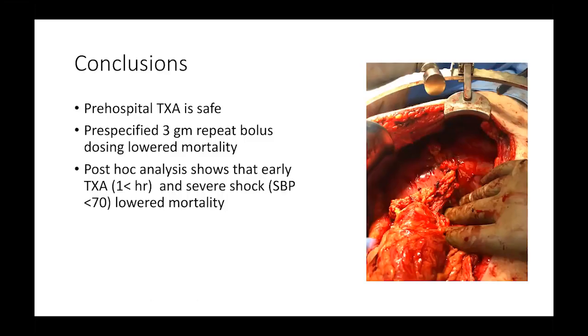So conclusions from this study were that TXA is safe. The 3 gram with the repeat bolus appears to be the most efficacious, and giving TXA early, within an hour of injury or in patients with severe shock, improves outcomes. This is a patient that had a grade 4 liver injury.